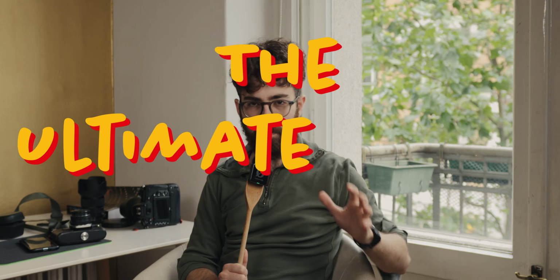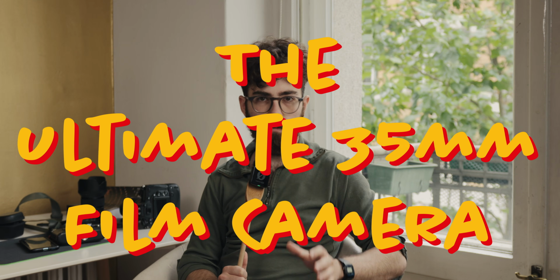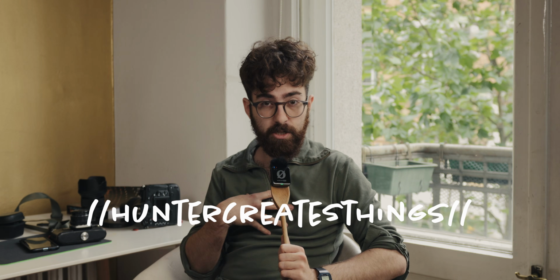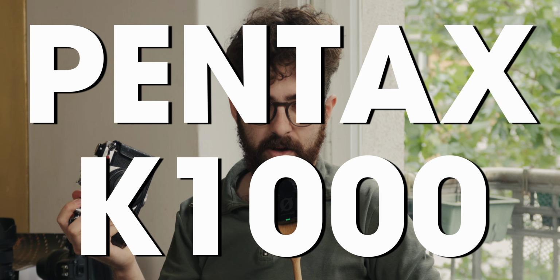Picture in your mind the ultimate 35mm film camera. What do you see? What does the spec sheet look like? Hey, X-Pan doesn't count. I have, in my possession, the best 35mm film camera ever made. But it doesn't have any auto exposure modes, it doesn't have autofocus, and in fact, it doesn't have any features at all. That's right, it's the ultimate photo making machine, the Pentax K1000.